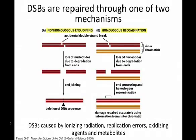Okay. So now we're going to move on to double strand breaks. So we went through just kind of reversal mechanisms, and then we talked about removal of errors from replication. We talked about base excision repair and nucleotide excision repair. And so now we need to deal with double strand breaks.